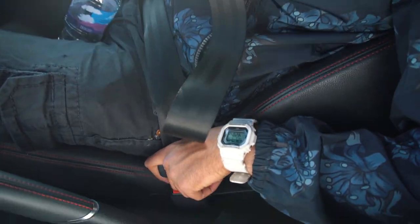Let's get my belt on. I don't know why, we're not going anywhere. It's just my habit, actually, get into the car and put my belt on.